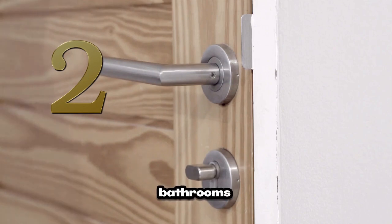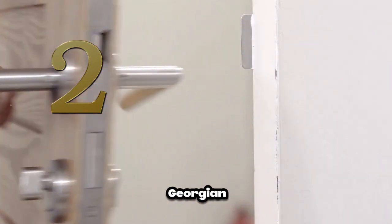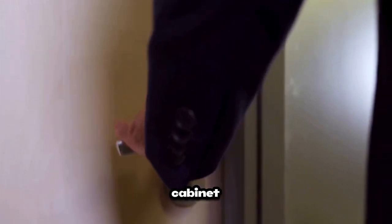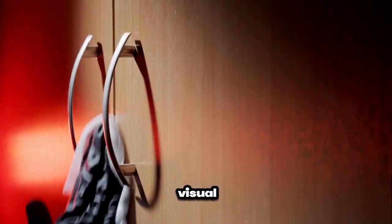2. Symmetry was a defining characteristic of Georgian design, and it remains a popular trend in contemporary interiors. The use of multiple identical cabinet knobs or drawer pulls on a cabinet creates a sense of balance and harmony that is both aesthetically pleasing and functional. Achieving symmetry in cabinet hardware placement can create the illusion of a larger space and add visual interest to otherwise plain cabinets.